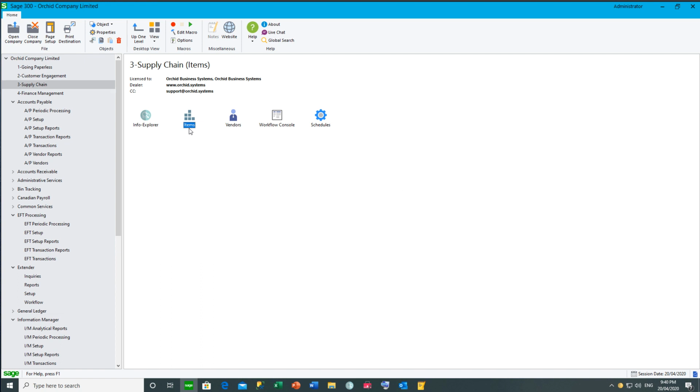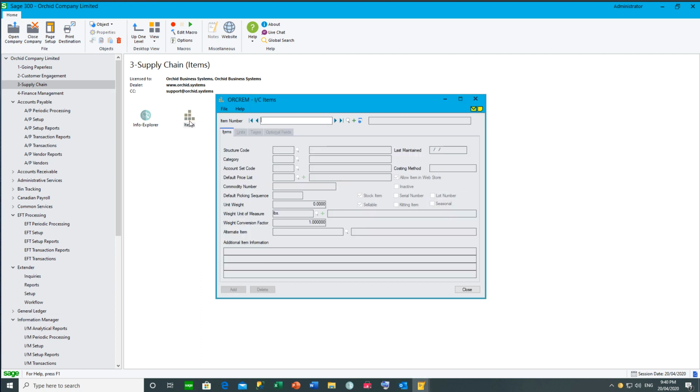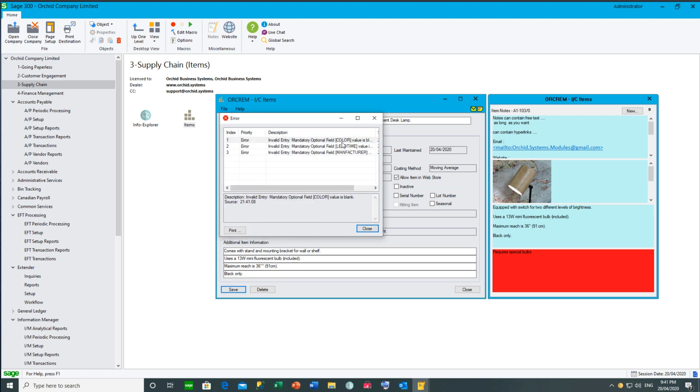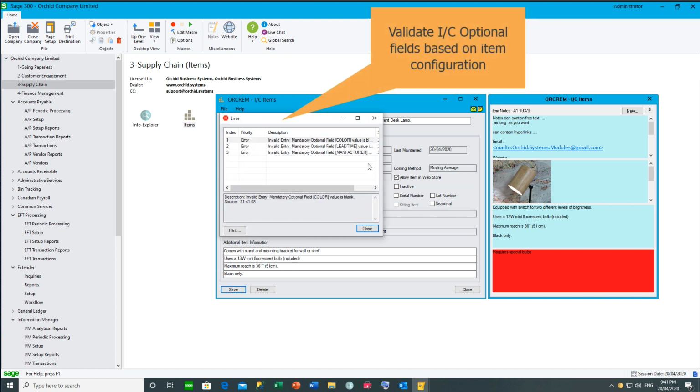For example, we've configured some scripts using Extender to validate optional fields on items. Out of the box, you can make some optional fields required, and you can have drop-down values to validate the data. But in our scenario, we want some special validations for items that you can allow on the web store. So if the item is allowed on the web store, when I try and save, I'm getting a message that these 3 optional fields are mandatory: color, lead time, and manufacturer.